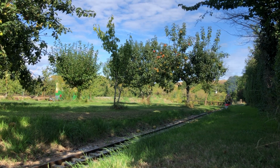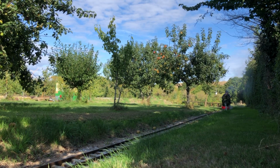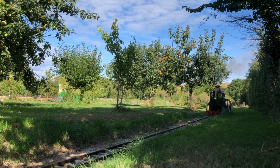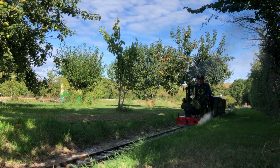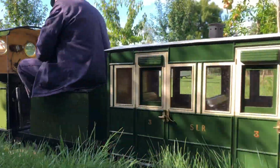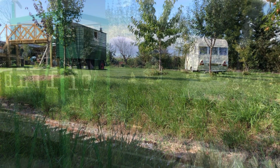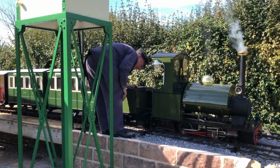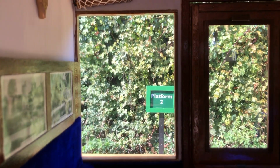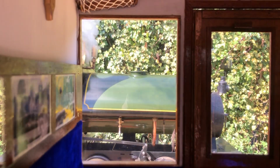Another beautiful day here in Somerset, with the robins singing and the steam engines storming by. Here's our home locomotive come to join in the fun.